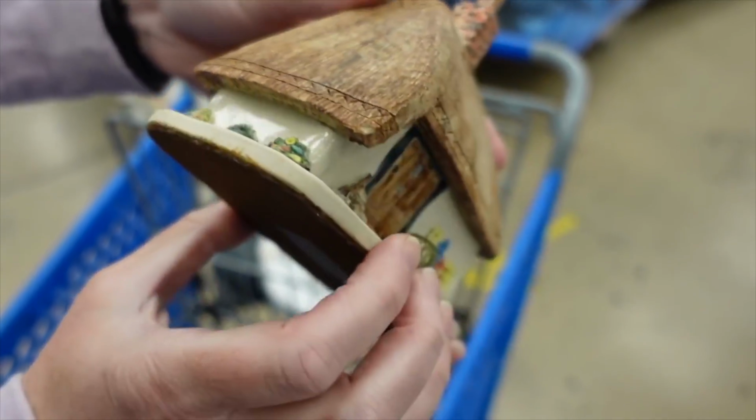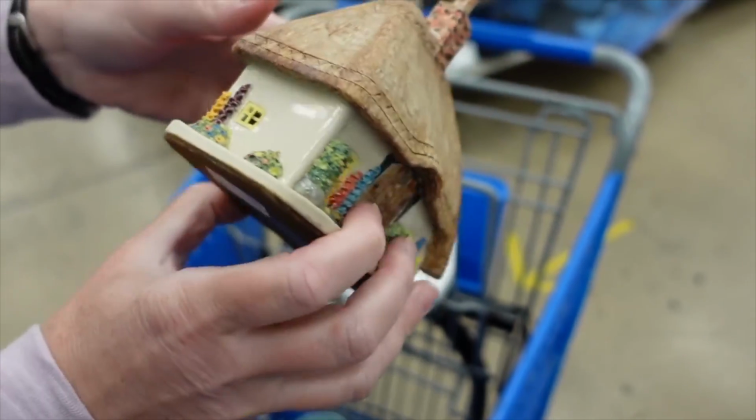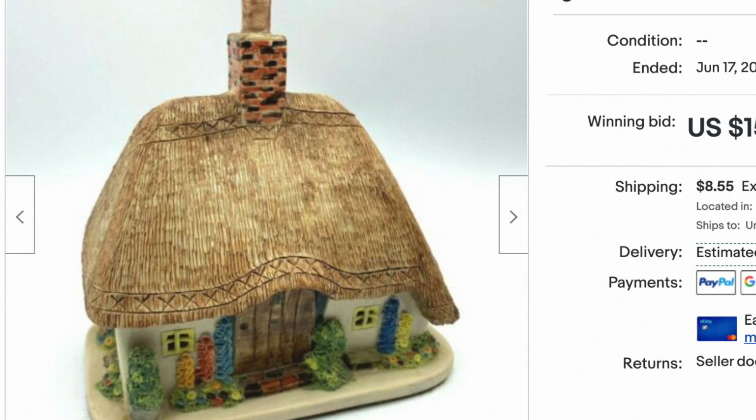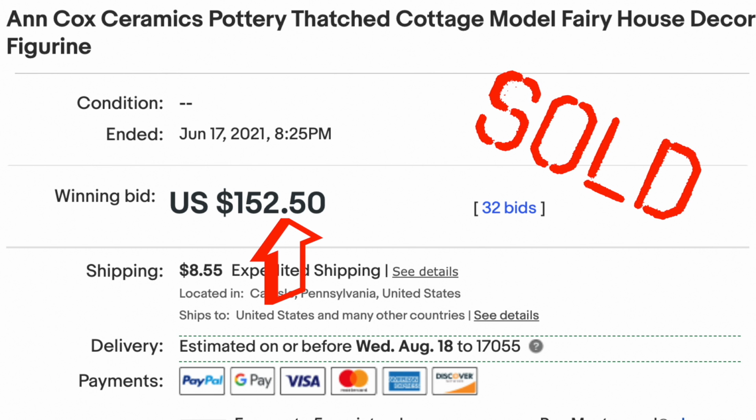A lot of the Winters cottages have a lot of chips on them. They're just prone to chipping, but this one really didn't have much damage at all. Just a few really tiny chips on some of the flower petals, but I grabbed it.